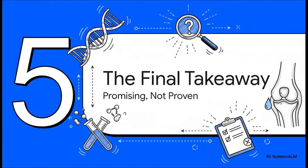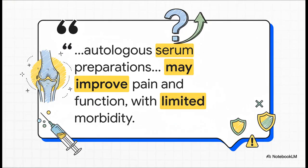So, where does all of this leave us? We've seen some really promising science, some positive signals from clinical trials, but also some pretty significant unanswered questions. So what's the final verdict from this deep dive into the research? I think the author's own conclusion really sums it up perfectly. They say that the data suggests these treatments may improve pain and function, and that they do it with limited risk. And that word, may, is so important. It's a sign of cautious optimism, not a guarantee.